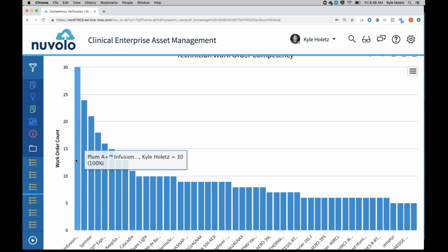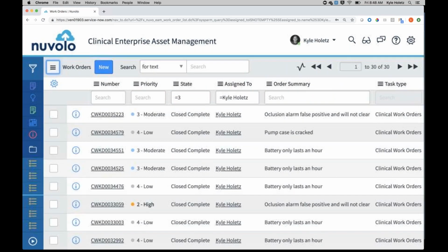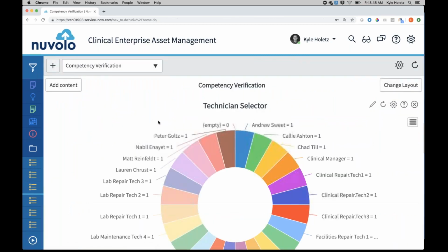And like I said before, if you want to drill down into this, you can click down and see exactly what those work orders are, right? So this is where you can start pulling in the problem causes, all of those sorts of things to get that extra level of detail. Any questions about this?